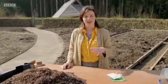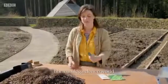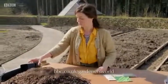Now, with the 4 veg we have, there are 3 varieties of each, which means they may have a slightly different flavour, they may look slightly different. And today I'm just going to be planting 1 of each, but for the rest of them, do check out the website. So if I start with the cucumbers, it really is an easy seed to grow.